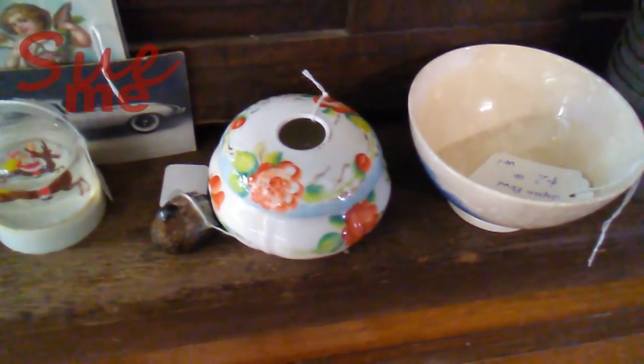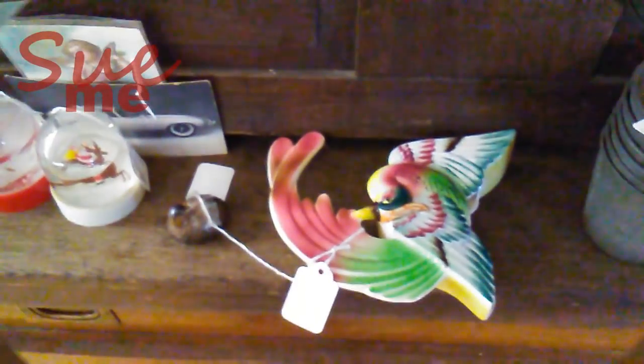And then I found this piece. There's our price. Hair receiver. Japan. So we've got $10 on this. Very, very nice piece. Glad to get it. Okay, still with Paul's pieces. Let me show you this one.